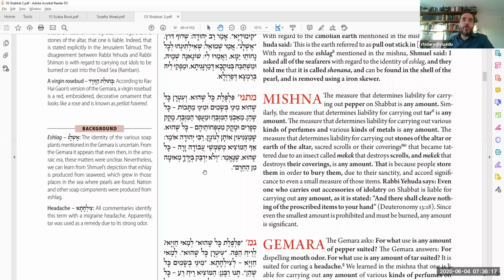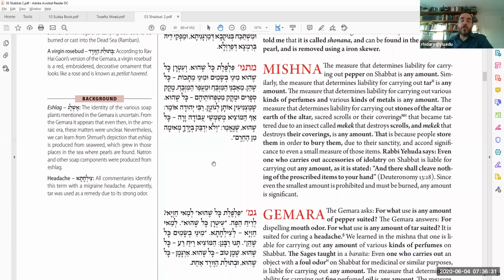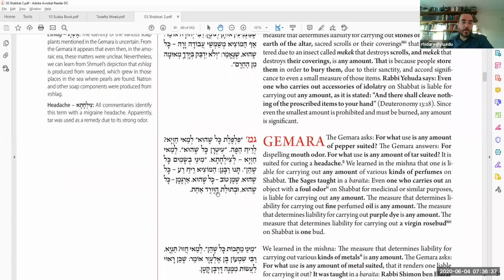And so therefore, ironically, that which is the most holy and that which is the worst are both metame kol shehu because they're so powerful. They are important to dispose of properly, or they are powerful because you want to make sure to get rid of every last bit of them. Okay, that's the Mishnah. Talmud will discuss each one.